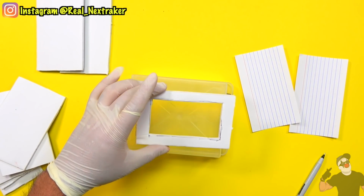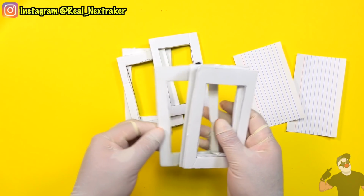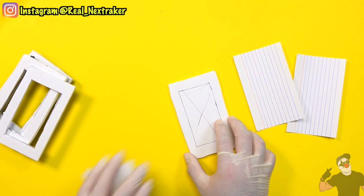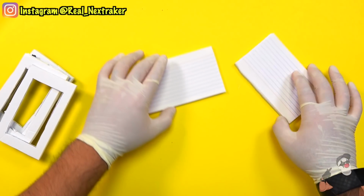If you do try this, just know that it's a bit time consuming, but totally worth it if you want to sneak some food and candy into class. So here are my 6 cutouts. As far as the other 2 pieces of foam board, I will glue my flashcards onto each one. I'll set these aside for now.